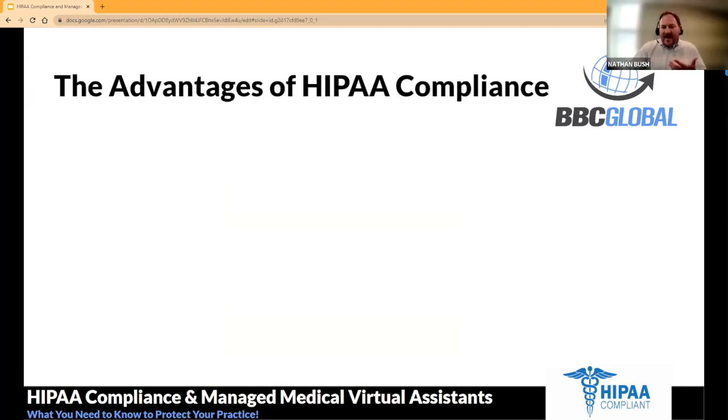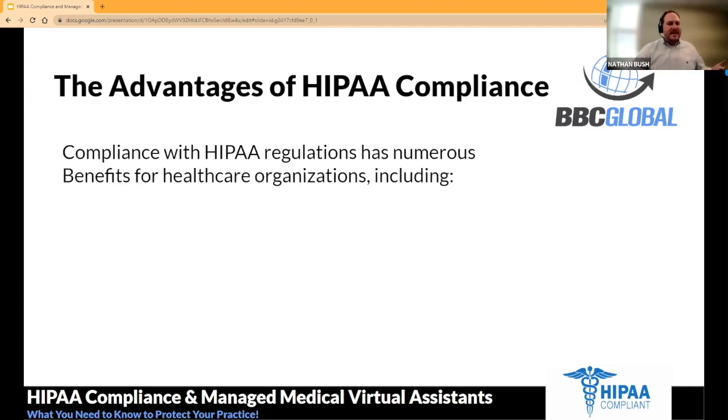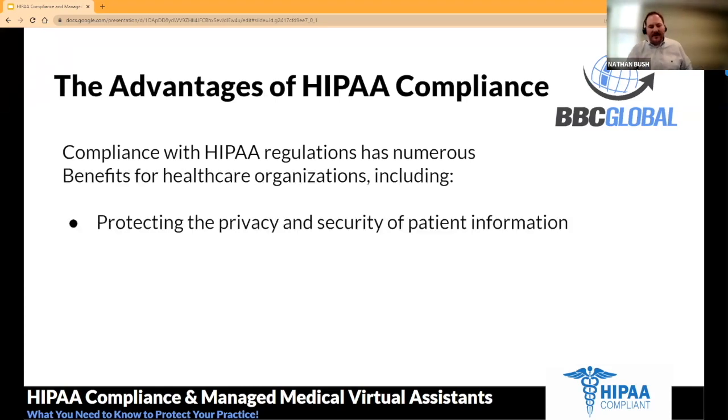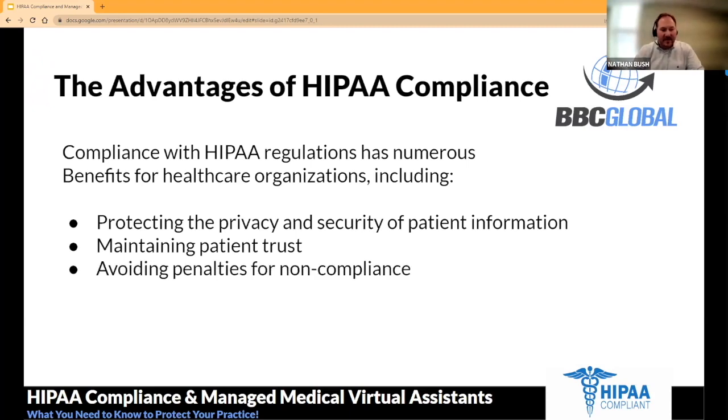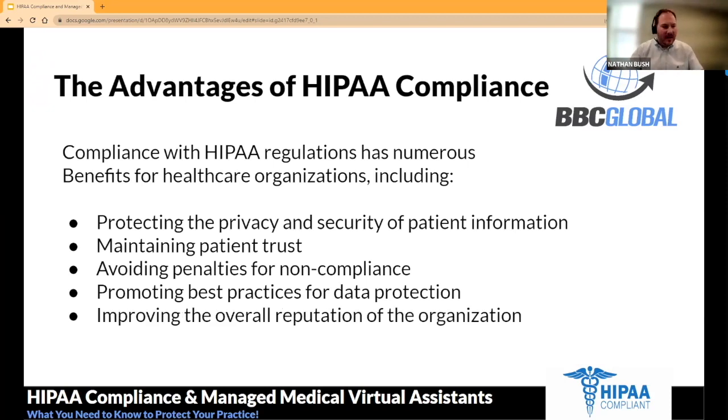Well, yeah, we found that there's advantages with HIPAA compliance. And so we listed out some of them here on the screen: protecting private health and security information of patients. That's a benefit. Number 2, maintaining patient trust. We don't lose the patient's trust, nor your trust as a healthcare provider. We also found that you can avoid penalties for non-compliance. So that's a benefit of HIPAA compliance. Promoting the best practices for data protection. We get an opportunity to present on HIPAA compliance. So we find that as being a leader in the industry and being able to promote those best practices offers benefit to our organization and improving the overall reputation of the organization.